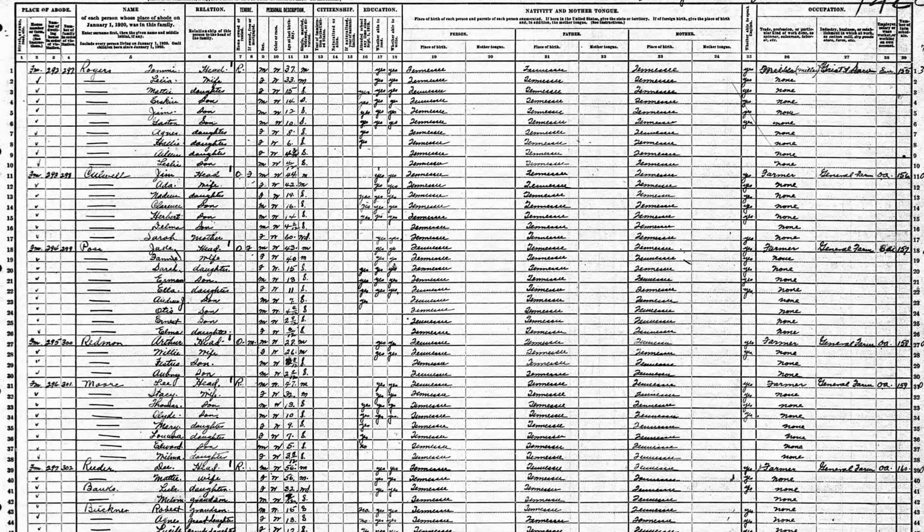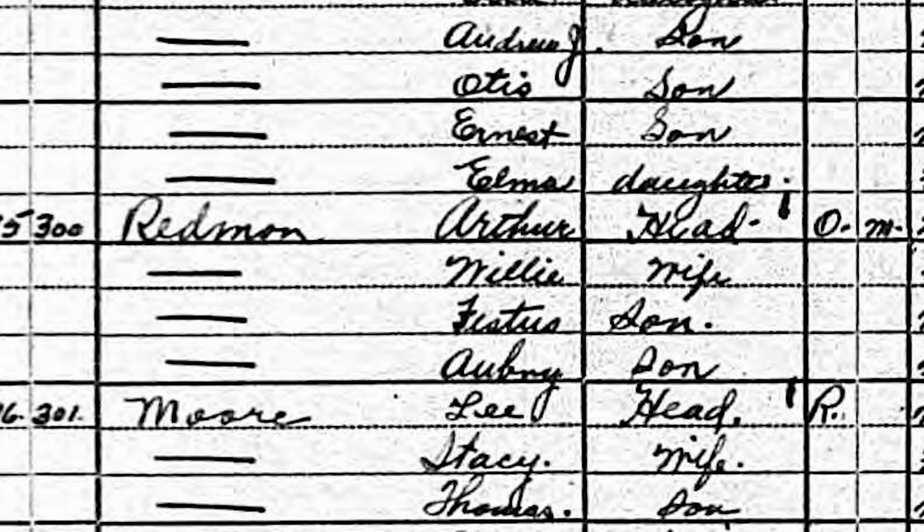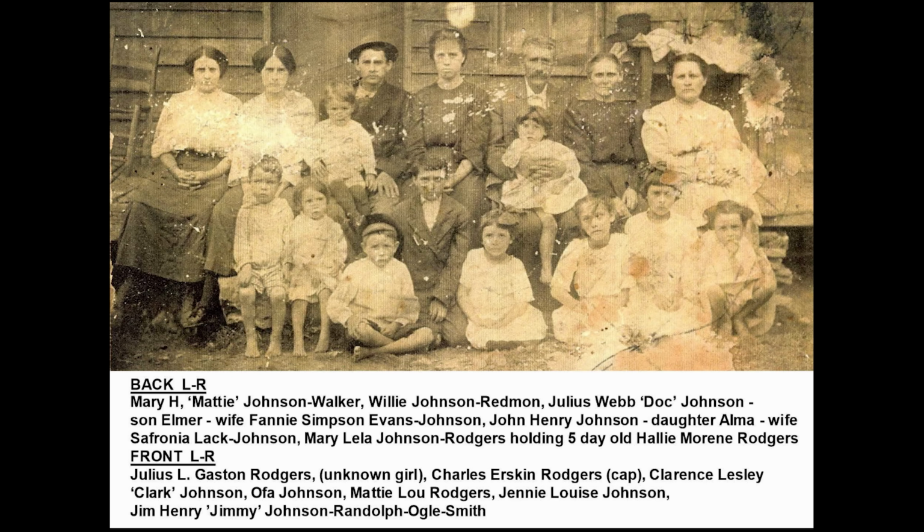From here, I like to create a private family tree and start letting Ancestry do some of the work for me. We give it everything that we now know. It's not much work to find their parents from here, Arthur Redmond and Willie Johnson. And check out this user-uploaded family photo, which also happens to be labeled. I was already pretty sure we found the correct Audrey and Festus Redmond, but now I am positive.